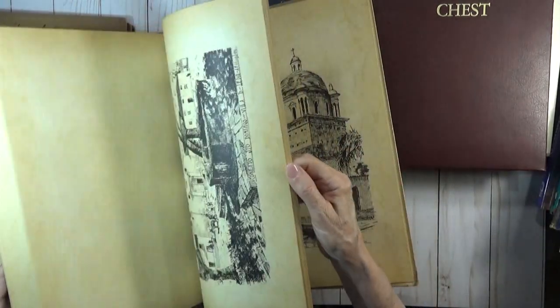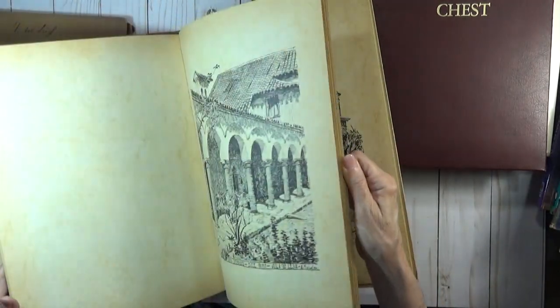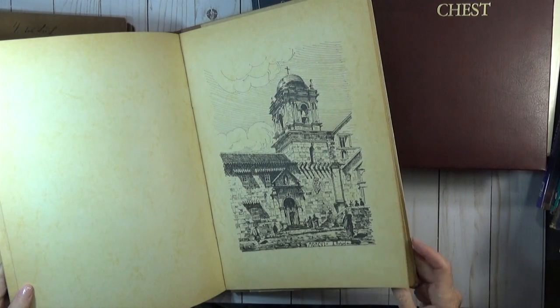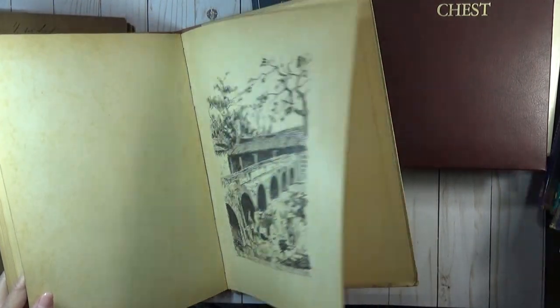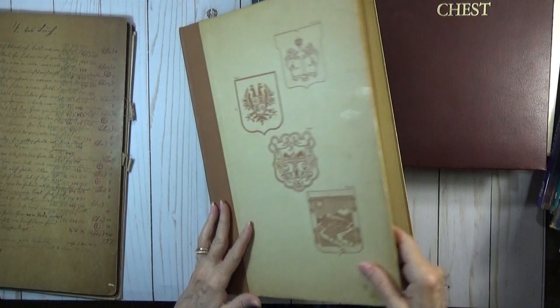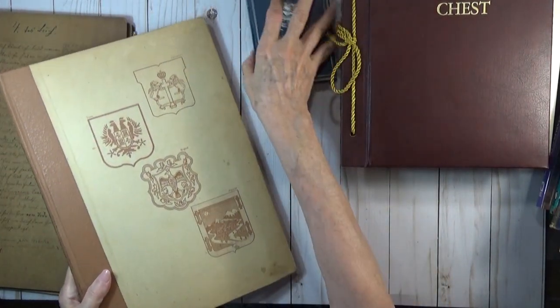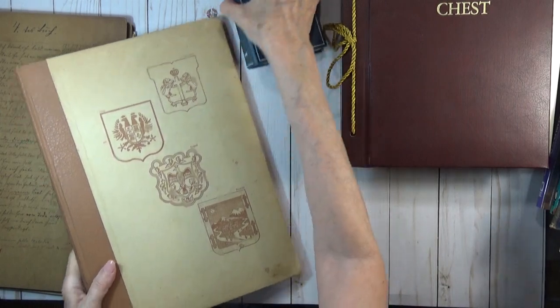It is going to be difficult to part with some of these, but I'm usually pretty good about it, because that's my goal, is to be a personal shopper, so that you have an opportunity to enjoy these things, and I have fun finding them.